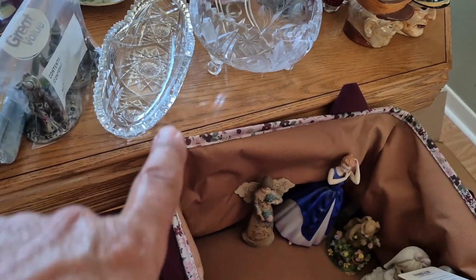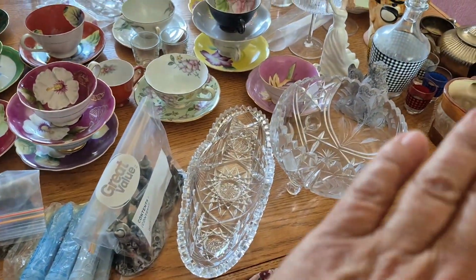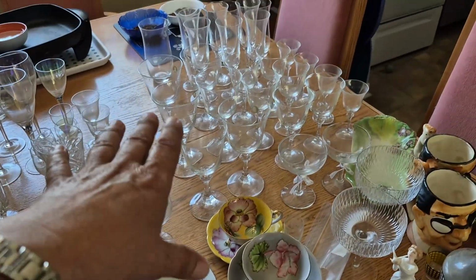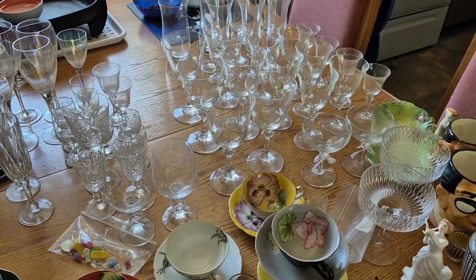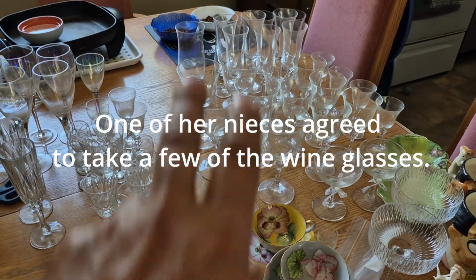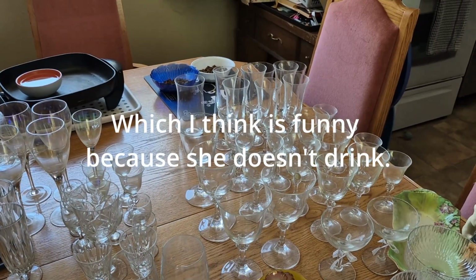and that stuff in there is for her daughter to go through, and most of this stuff we are going to be keeping. Those wine glasses there, she's going to try and sell them. She did offer them to family, and they didn't want them right now, and she thinks she may end up keeping some of the champagne glasses over there.